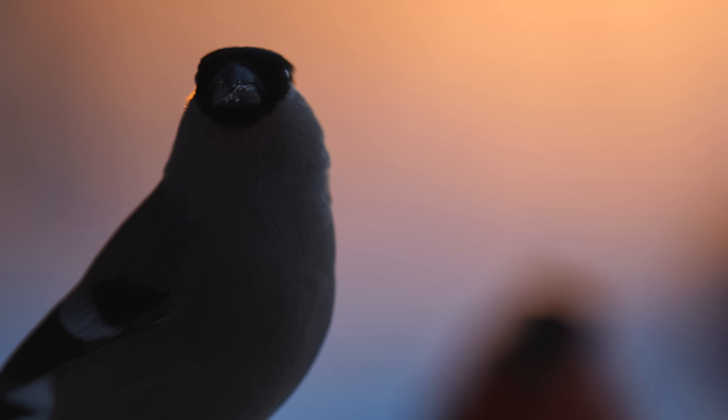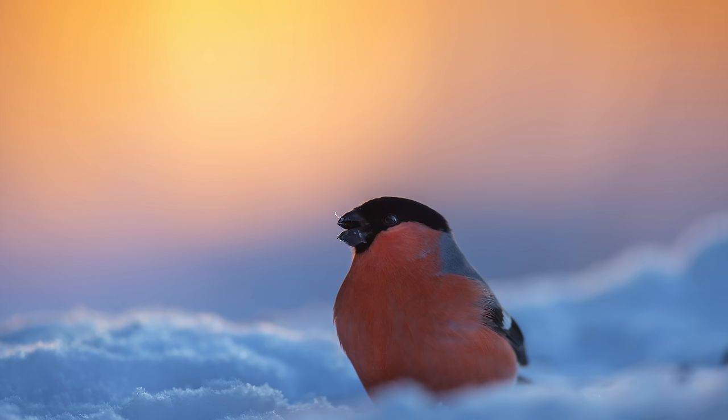And it was just so pretty. I love, love, love colour gradients. I got a shot of a bullfinch and I'm super pleased with it.